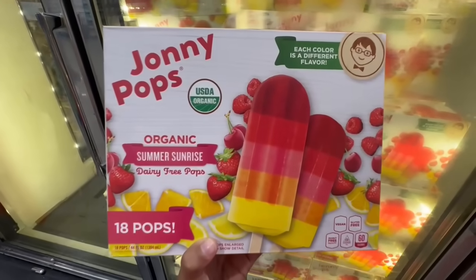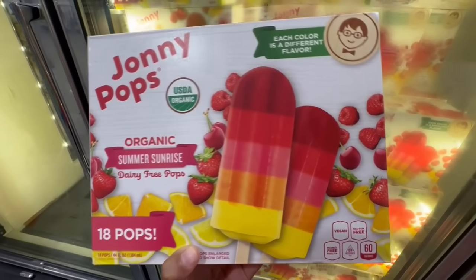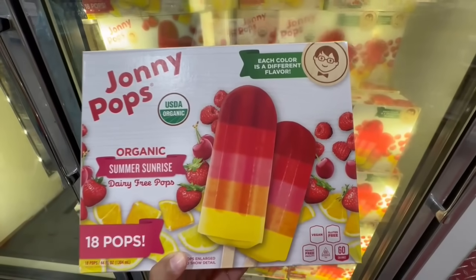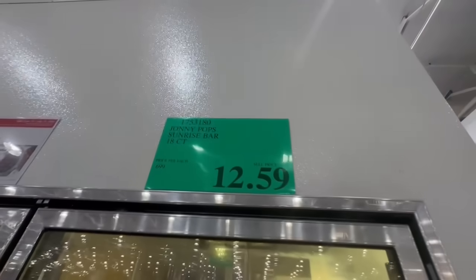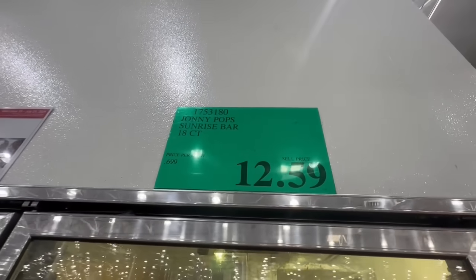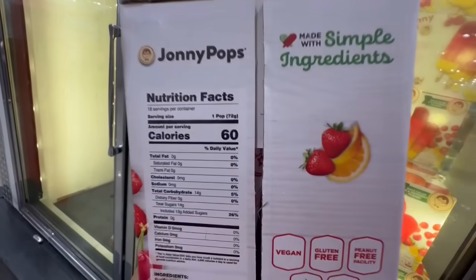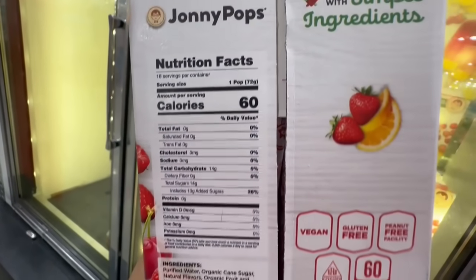I just spotted some new ice cream bars at Costco. These right here are by Jonny Pops, probably one of my favorite brands. It's organic and it's the Organic Summer Sunrise. So you get 18 bars selling for $12.59. I noticed these are also pretty low calorie. One pop is around 60 calories.